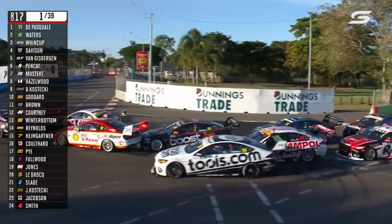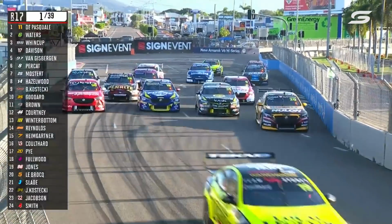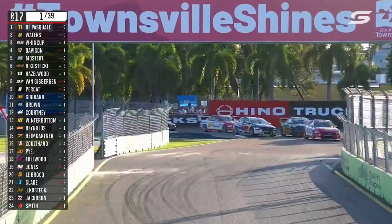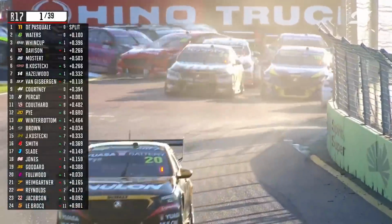Brody Kostecki has come from a long way back, and that's cost Van Gisbergen. And there's drama at the back. Goddard got turned up by Winterbottom. We're still 3 or 4 wide for the run down to 3. Lucky Van Gisbergen saw him coming. He saw him in the mirror and he moved it out. He purposely didn't turn in. Kostecki was going to make contact with him.